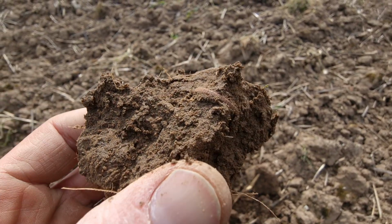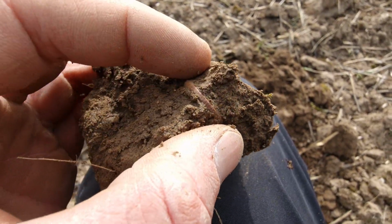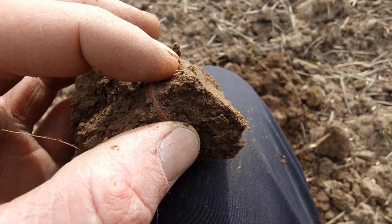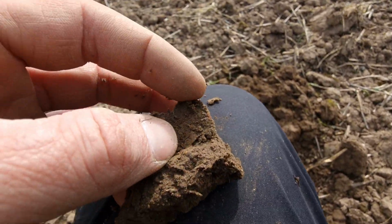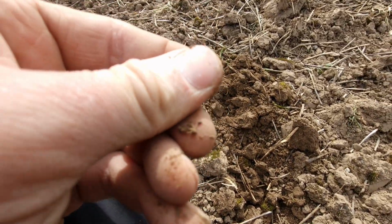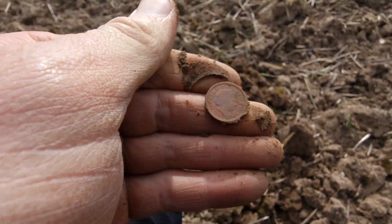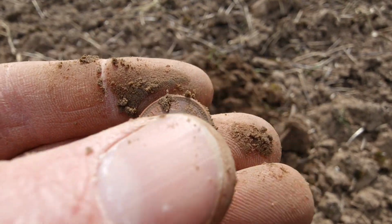Oh, we got a bit of a clod shot. It's looking modern though. I think it's a coin, but it's got a milled edge look. Is it going to be a 5p? I'm thinking it's going to be a 5p. Could be totally wrong, but I think it's modern. It is. Ah, 5p. Third coin of the day, though. We'll take that. I'll take a coin.